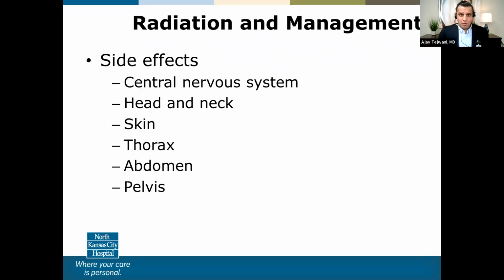Now, we have spent a lot of time talking a little bit about the radiation forms, how it works, how patients are treated. I wanted to spend a little bit of time helping you understand the possible side effects and how radiation impacts patients. Now, side effects from radiation can happen anywhere we point it. I often tell patients that radiation treatment is a local therapy. So wherever we point it, the organs in that region can potentially have radiation side effects.